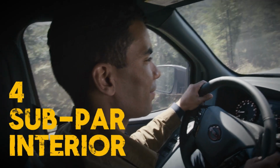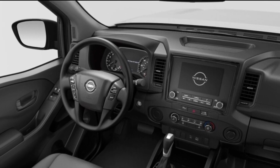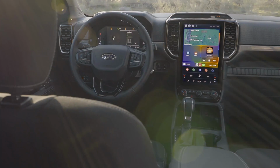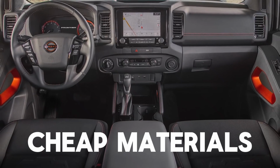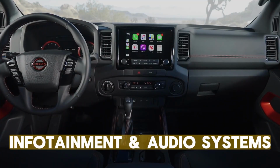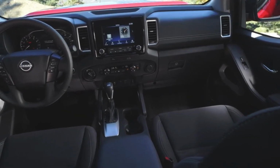Number 4. Subpar interior. Many users complained that the interior of the previous Nissan Frontier was subpar, and it's hard to disagree with them considering the feature-rich cabins offered by the likes of the Ford Ranger, Honda Ridgeline, and Toyota Tacoma. Cheap materials galore in the interior of the outgoing Frontier, while the infotainment and audio systems also left a lot to be desired. The 2024 Frontier's interior fixes a lot of these wrongdoings.